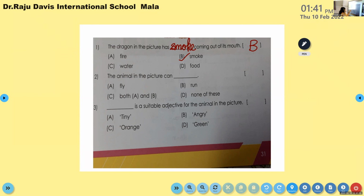So option C says that both fly and run are correct. And option D tells us that none of these, option A, option B, option C, all these are wrong. Option D says that all the other three options are wrong. None of these. Not even a single one out of all these is correct. That is what option D tells us.